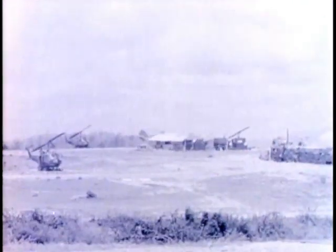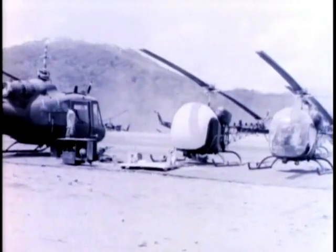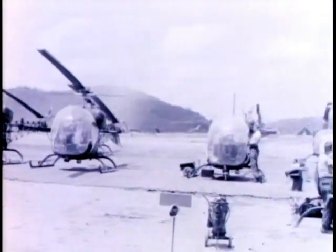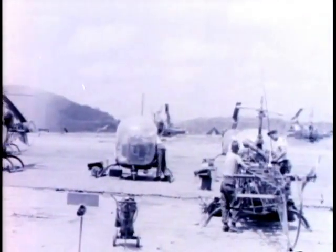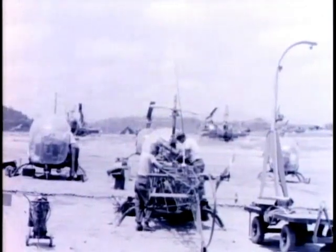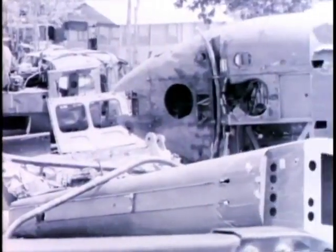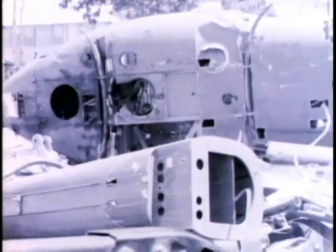Big cargo carriers like the Chinook keep troops in the forward areas resupplied with everything they need. Small observation choppers are also part of the division TO&E. Maintenance on this one calls for inspection of the airframe and control linkage. In a land of undeveloped jungle country and limited supply lines, helicopter wrecks are carefully salvaged, for whatever parts may still be safely used. Nothing is wasted here.